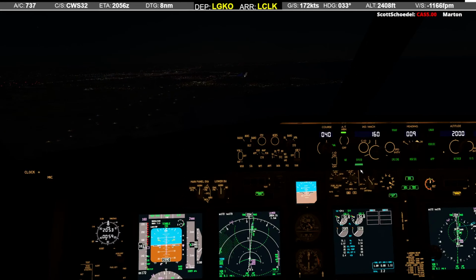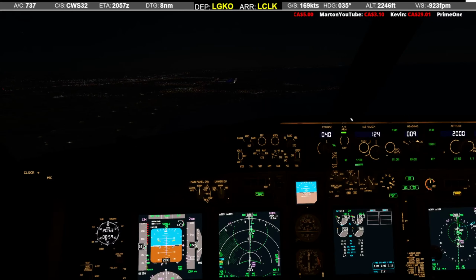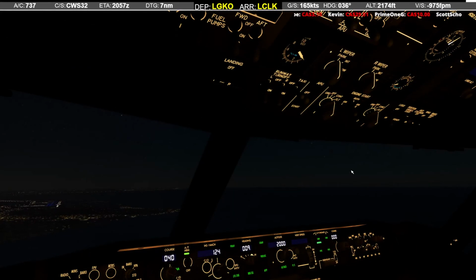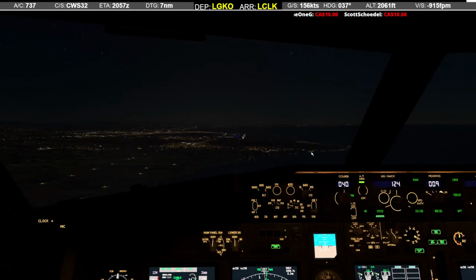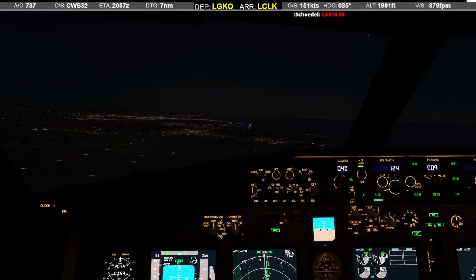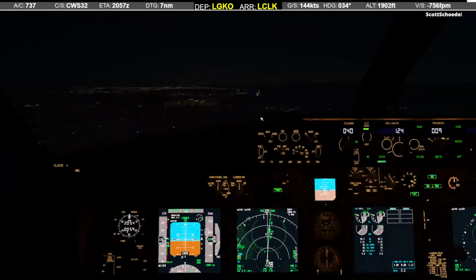160, so our approach speed is going to be 124. Slowly coming in. I'm going to start bringing that down, let her start slowing. Alright, so lights are roll on, gear down 3 green, engines are continuous. It's all good, we're good up top. Speed brake, glide slope, approach mode, glide slope's alive, flaps are coming in. Landing gear, go around altitude, and that was 2,000 feet, that's good.